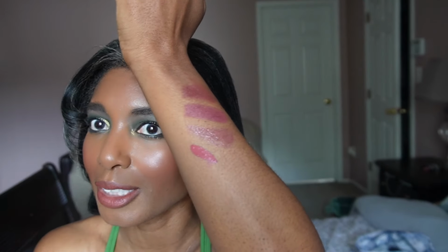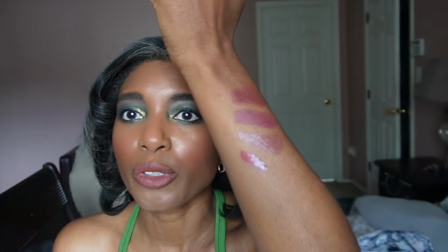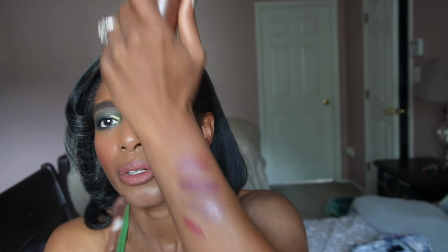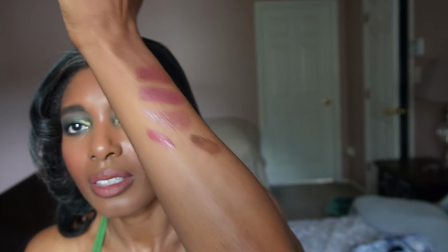Once again, you could kind of see a pattern. I clearly like berry shades, but this is beautiful. It's very soft and light. It is a cheek tint, okay? But it's beautiful. It really is. It truly is beautiful. I figured I might as well just swatch the Mario for you. So here is the Mario. All right, let's keep it moving.